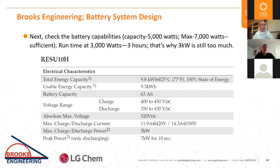Because if we could only make it to sunrise, then we can start recharging our battery. And that's the whole concept of why we have 10 kilowatt hour batteries. And of course, as it was pointed out earlier, if we have a customer that wants more, you could have 2 10 kilowatt hour batteries for 20 kilowatt hours. You can run them in parallel. But with 1 10 kilowatt hour battery, we'd like to make it through the night.